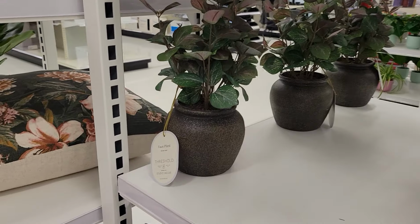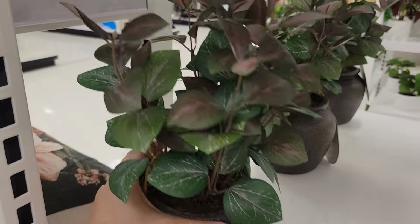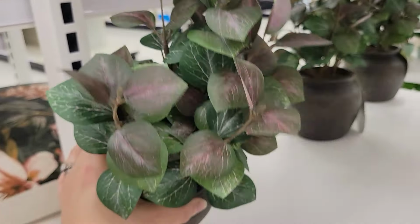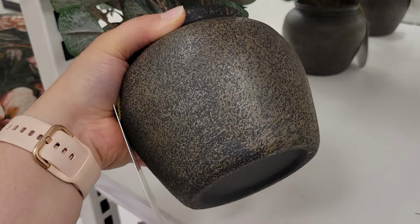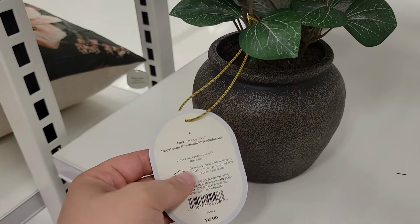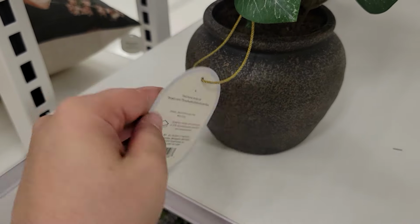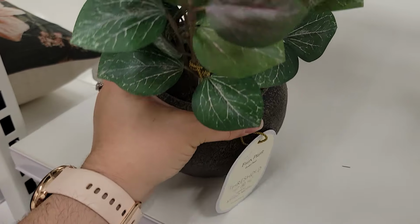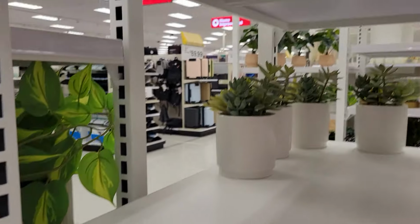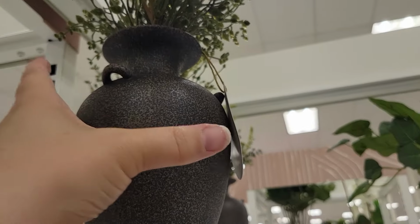I was super disappointed with this plant in person. This is something that I really wanted to pick up. I didn't realize how pink the leaves looked. Again, looks really fake. I love the pot. It's $15. Unfortunately, I'm not going to pick it up. I, for some reason, thought that there was brown on the leaves and I thought it looked really nice online, but when I looked again, I do see the pink in the pictures online.